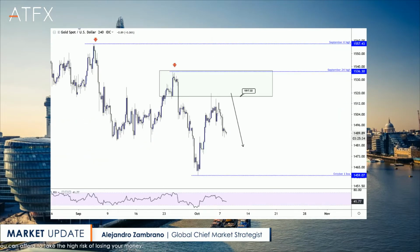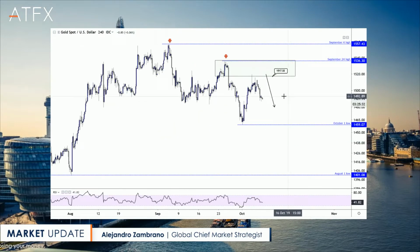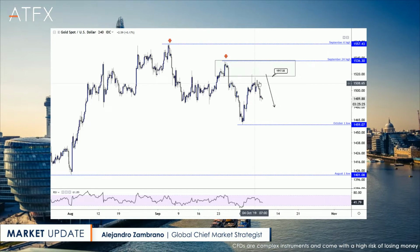This is gold prices, and I've been bearish here for quite some time. We moved up, and even ahead of the non-farm payrolls, I said this is probably going to go down. And the reason for that is that we're dealing with a bit of a downtrend. Then the non-farm payrolls was not that bad. It was not great, but it wasn't that bad as the market projected.